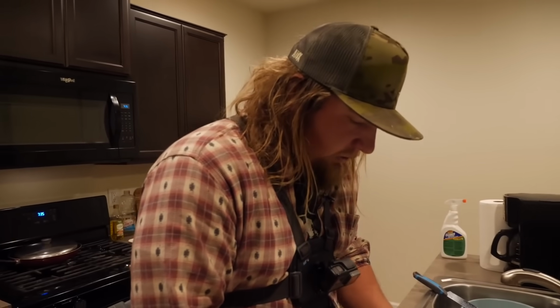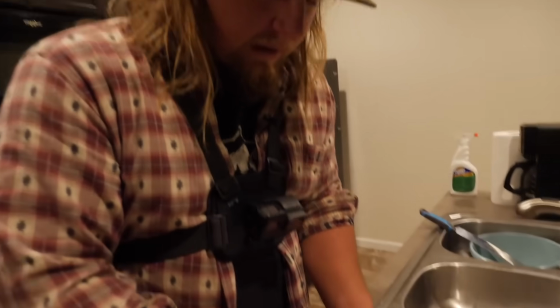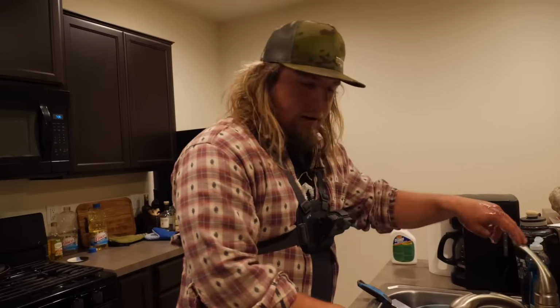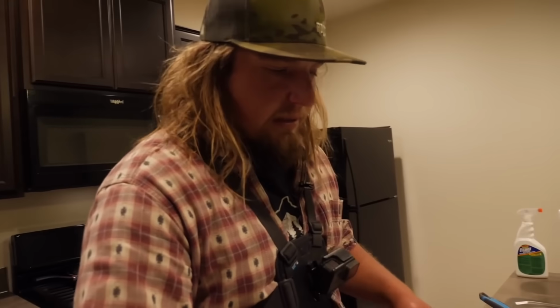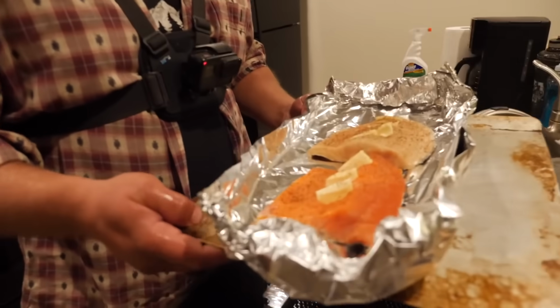I know in parts of the world, like parts of Alaska, when they catch what they call ivory kings, it's a really big deal. People are excited to have them. But around here in the Northwest, people hate on them and don't like to eat them. So I'm really excited to see how these turn out. Let's take these out to the grill and get them cooking.